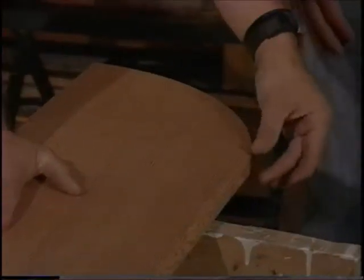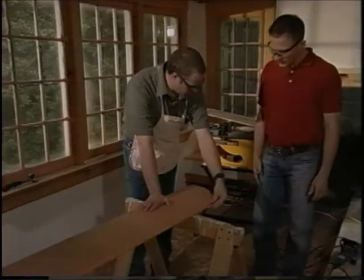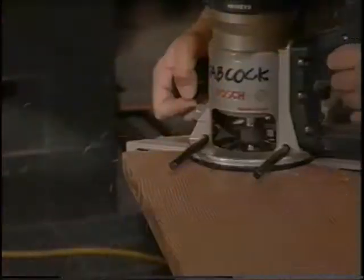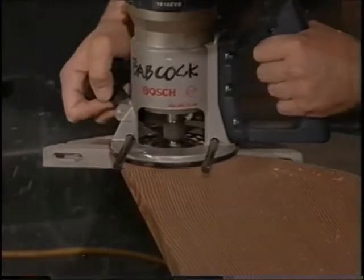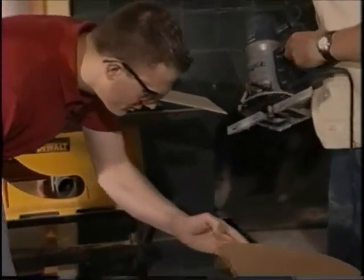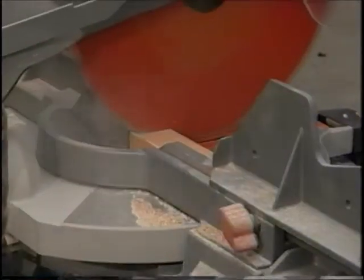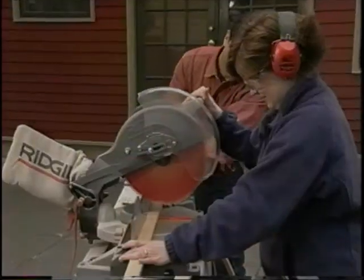Now we're going to use the router and match this radius that's on here and carry that on around the corner. Chris is using a router with an edge guide and a full radius bit. This tool rounds over the top and bottom edges at the same time. So our tread restoration is marching on, but we're still missing a few baluster spindles. No problem. I've got Mandy on the power saw learning how to make them.